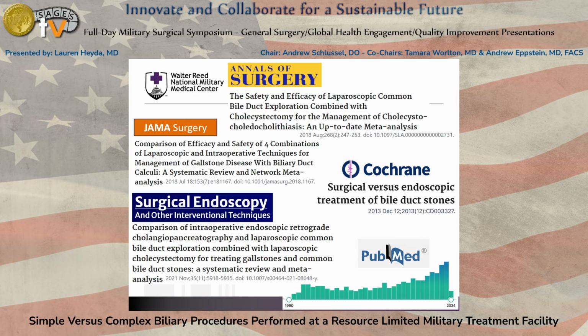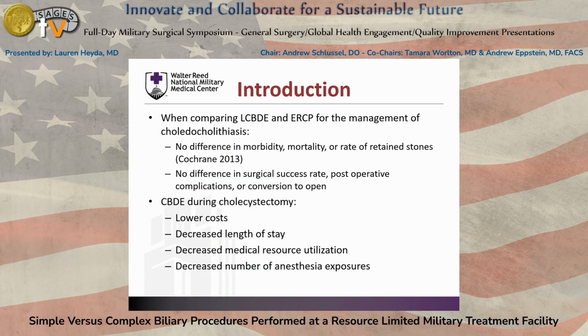Recently, there's been a pretty significant resurgence in academic interest in laparoscopic common bile duct exploration. There have been many large-scale reviews and meta-analyses evaluating common bile duct exploration versus ERCP. Even if you were to type keywords into PubMed, you can see the great increase in recent articles and publications.